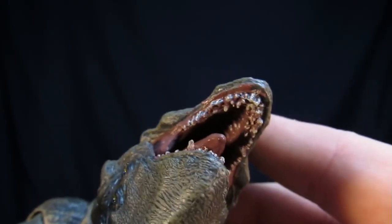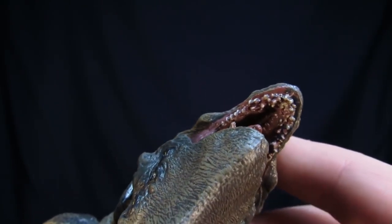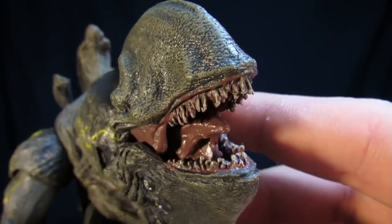And then if I can show it to you guys, on the inside of his mouth, he actually has some details on the roof of his mouth. He has multiple layers of teeth, which all look freaking gnarly. Even the details on his tongue look really awesome.